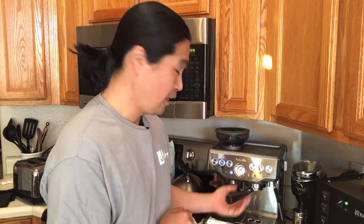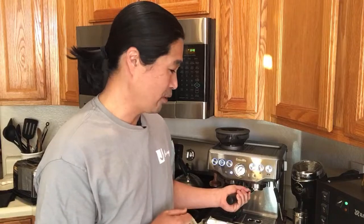But I don't use my single shot baskets because they're really, really hard to dial in. So I prefer double shot. But okay, if you want to use single shot, use the pressurized baskets. It makes your life a lot easier. Okay, a pressurized basket for single shots.